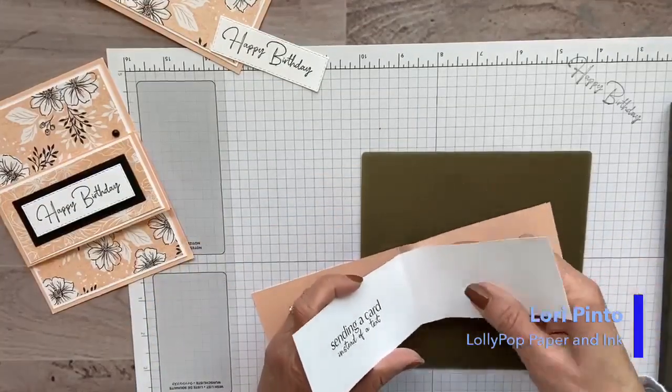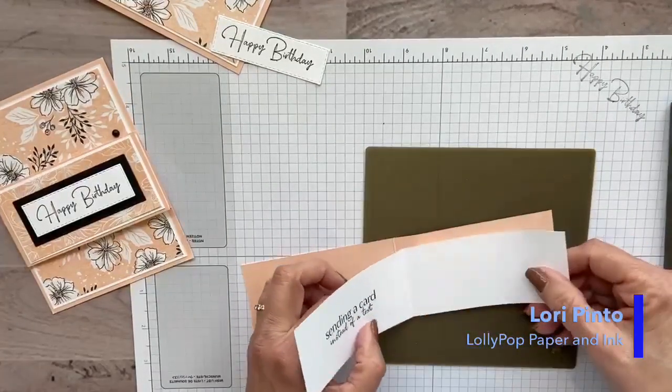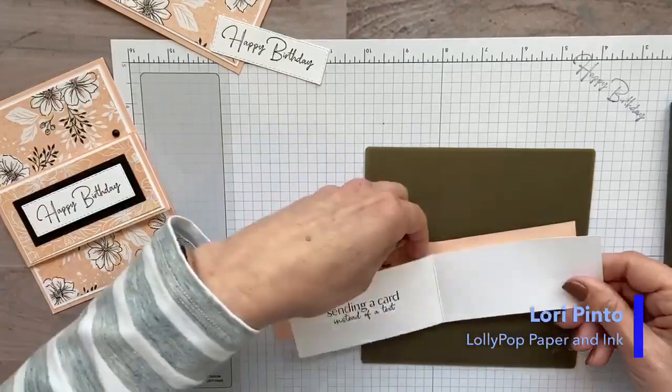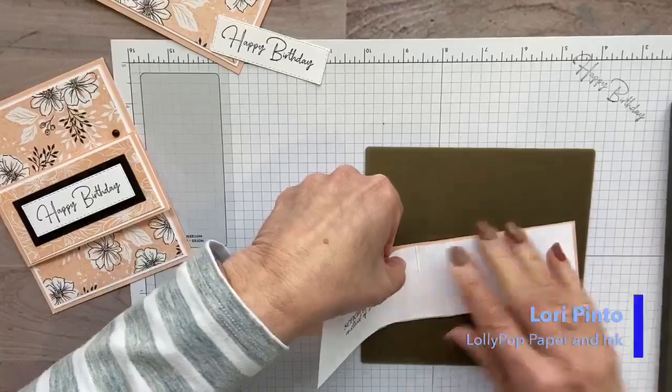So I'm just going to. Oh, this tape is, oh, you know why? It's brand spanking new. I was wondering why it's so tacky. So I guess that's its job. It's supposed to do that.